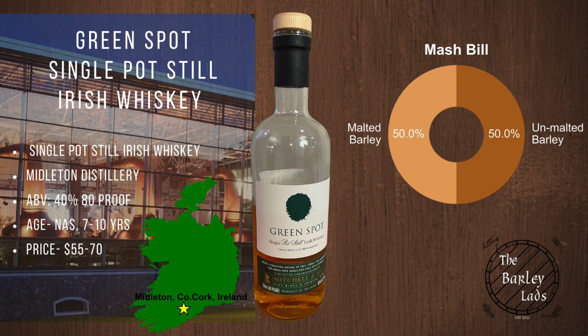ABV of 40% or 80 proof. It's a non-age statement, but it's aged between 7 to 10 years. Price-wise, you should be able to get this between $55 and $70. Mash bill, as a single pot still, it has to be at least 30% malted and 30% unmalted barley.